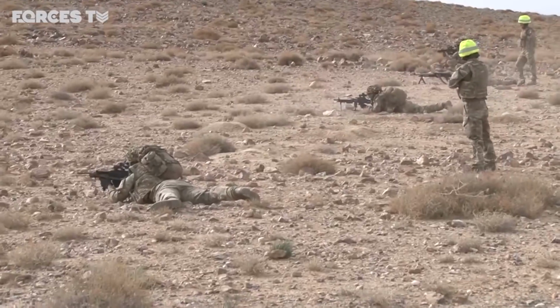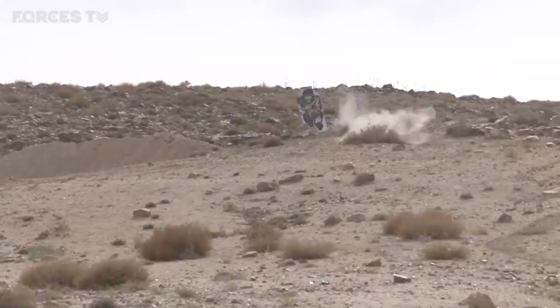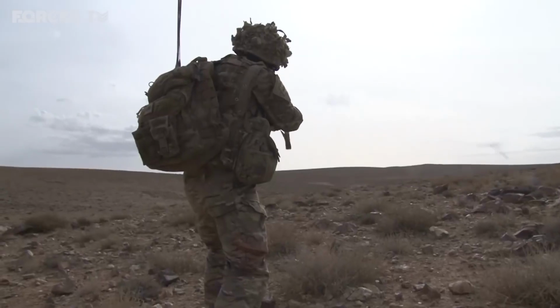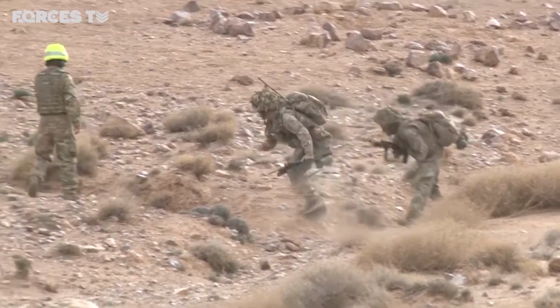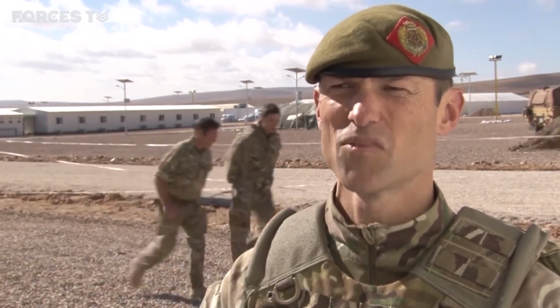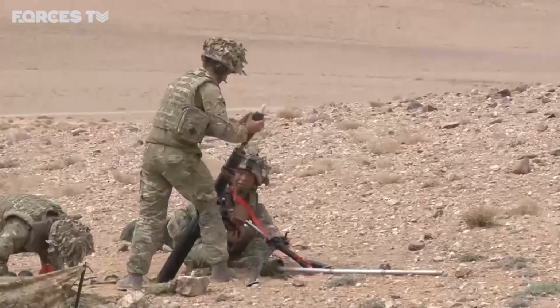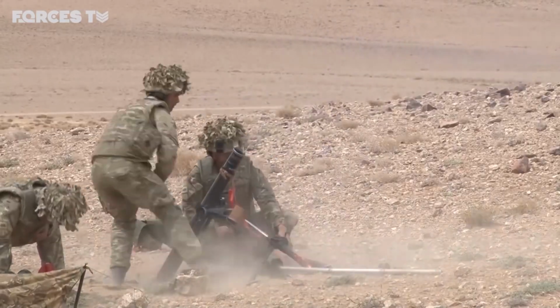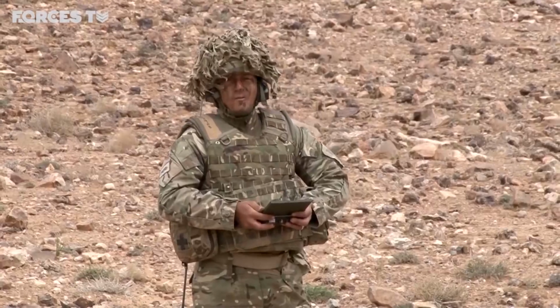Jordan borders both Iraq and Syria, and that's led some to wonder if this exercise is a rehearsal for something else, a question I put to One Lancs' commanding officer. But no, you shouldn't read anything into it. We are, as an army, required to hold forces at readiness, and those forces need to be prepared to deploy to any possible theatre of operations. So this is simply a generic exercise designed to get us ready for whatever may come our way in terms of an operational tasking.